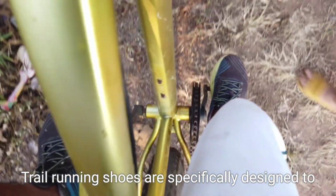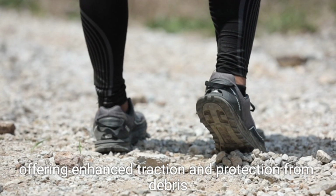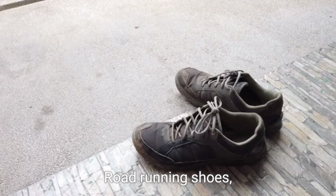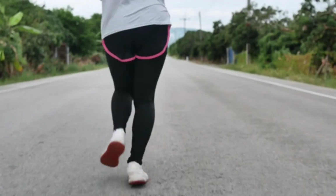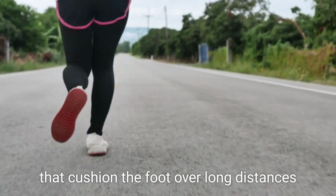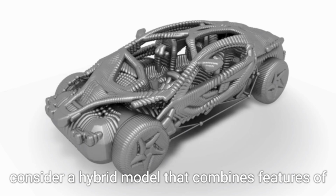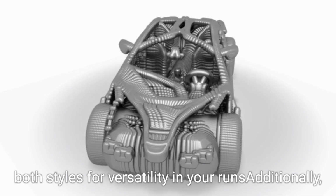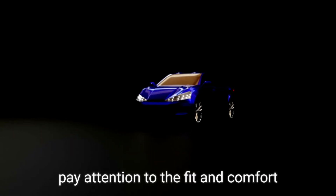Trail running shoes are specifically designed to grip uneven surfaces, offering enhanced traction and protection from debris. Road running shoes, conversely, are crafted for pavement with lightweight materials that cushion the foot over long distances. If you frequently switch between terrains, consider a hybrid model that combines features of both styles for versatility in your runs. Additionally, pay attention to the fit and comfort.